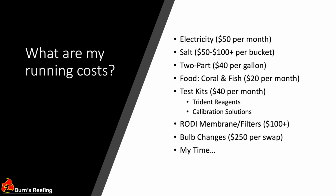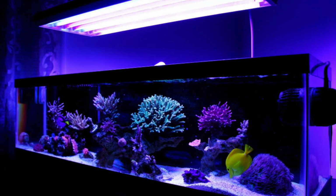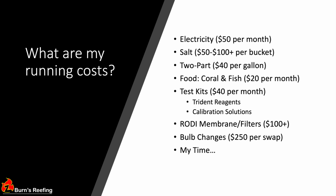And then we have bulb changes, and some of you are probably laughing at me, like, oh, this guy's old school, he's got to change bulbs still. Yeah, I get it. I just love metal halides, so I'm kind of a dinosaur, I suppose. I think there's been a few comments about that. I'll probably make a video on why I still run metal halides. I've actually run tanks with LEDs, all T5s, SunPower and metal halides in the past. Metal halides and T5s are just something I really enjoy, so I choose to run them. But yeah, I've got to pay to replace those bulbs.